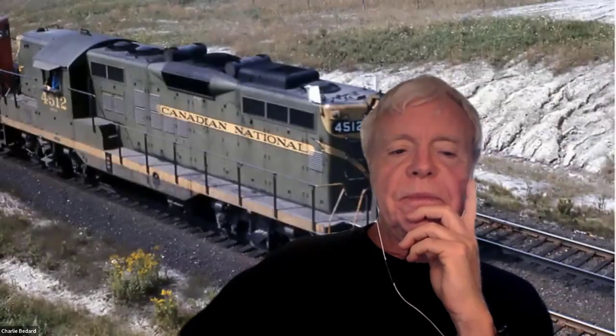So the idea is the same thing we were trying to do at the convention in 2020. We were trying to set up the On30 layout to do some operations, which really is just taking a train out, doing some switching and bringing it back to the yard. Because really it's the idea of getting somebody in to understand what operations does. I think for us it gives us an opportunity to think in a different way than model building. For those of us that are retired, it's an opportunity to challenge your brain to think through a process. And I think that's really good for us. As you get older, you don't do that as much. You kind of atrophy that.